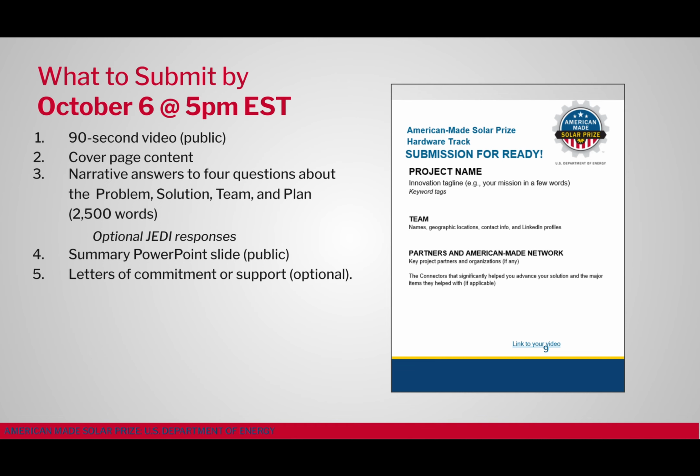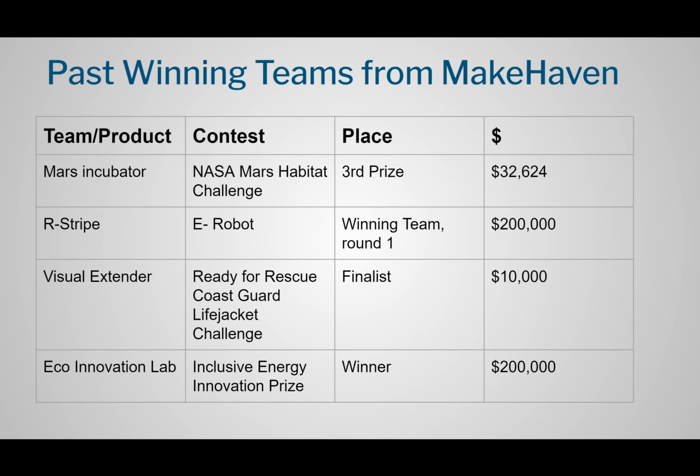But also, if you're somewhere else, think about who could be involved and who could support you to make your application stronger. And just to identify that people that submit to this do win, we've had several similar contests that MakeHaven members have won.